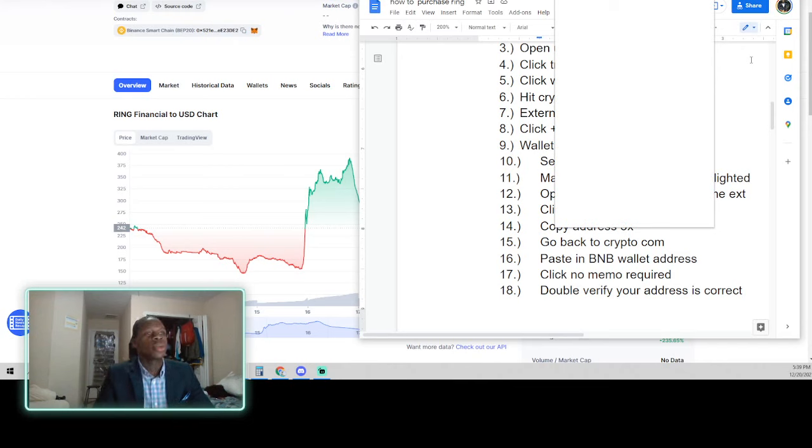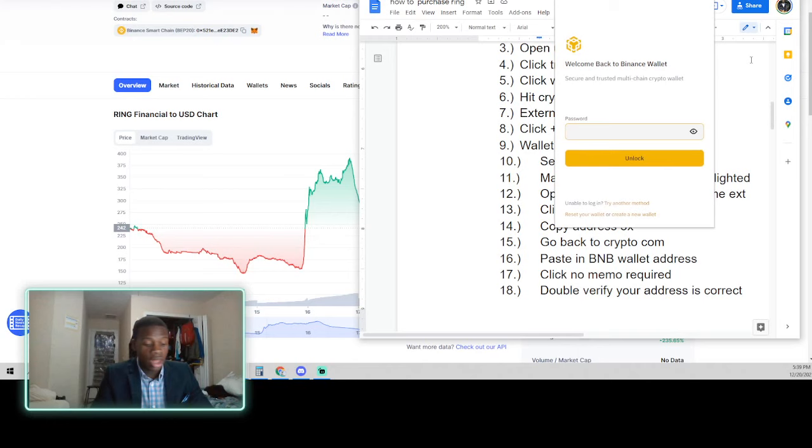I'm going to click on withdraw. I clicked on transfer first, and now I'm going to click on withdraw, because I'm taking my money to another platform. I'm going to click on withdraw crypto to other platforms. Once I click that, I'm going to click on external wallet. I already have my address added, but what's going to happen with you is there's going to be a plus icon in the top right hand corner. You're going to want to click on that.